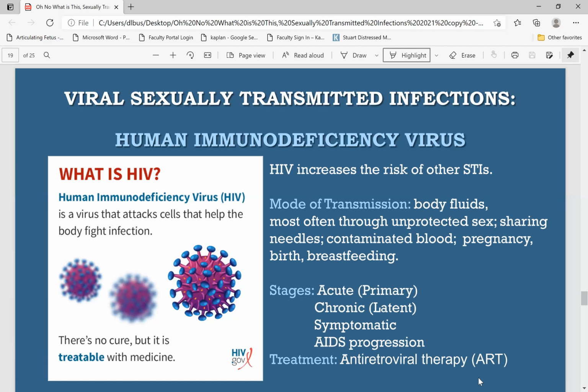And then there's the chronic stage that occurs after this, when the HIV is still present in the body and in the white blood cells, but the symptoms have subsided, or there's no evidence of infection during this time. This stage can last for years and years. And we definitely want to use the antiretroviral therapy to help combat the HIV and prevent going into full-blown AIDS.